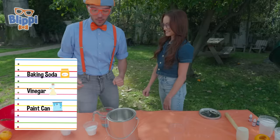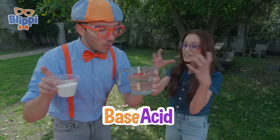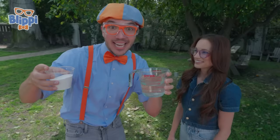Wait a minute. Well, why will we need vinegar and baking soda to do this experiment? Well, baking soda is our base. Vinegar is our acid. When we mix the two together, you kickstart an acid-based chemical reaction that creates carbon dioxide bubbles. And then the bubbles build up pressure, so it launches the paint can like a rocket! Exactly. Okay, well, I think we're ready to start the experiment.